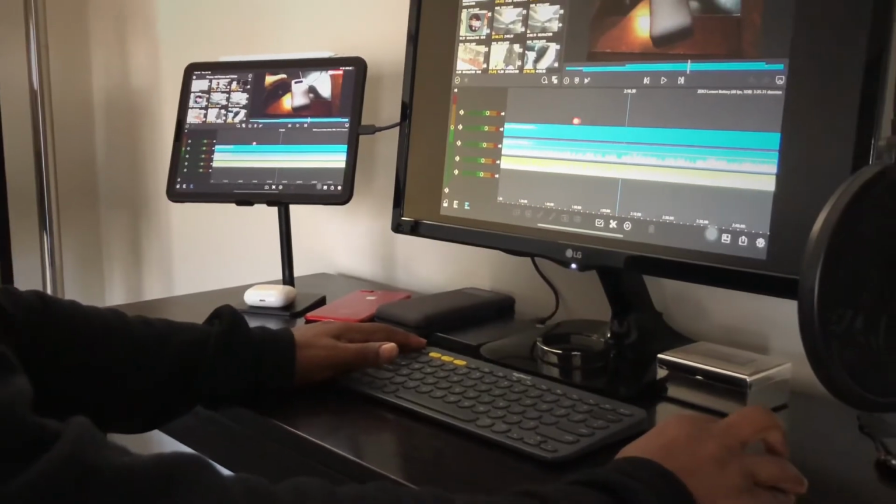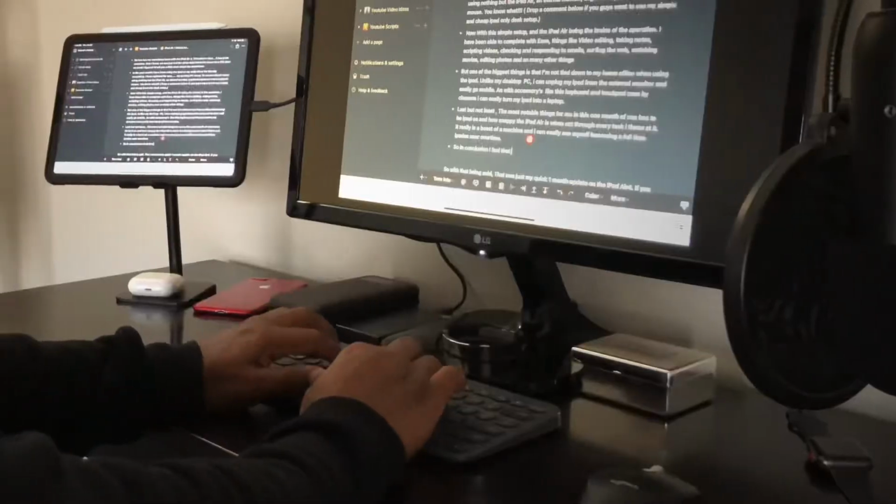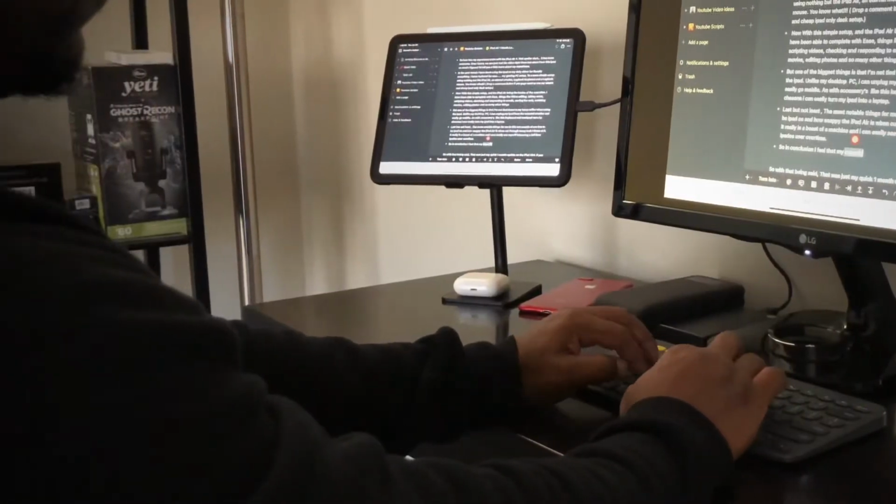Now, with this simple setup and the iPad Air 4 being the brains of the operation, I have been able to complete all of my tasks with ease, from things like responding to emails, watching movies, video editing, script writing, photo editing. I mean, surfing the web, the list can go on and on. But with the iPad Air 4, I have been able to complete all of those things with ease, and it just amazes me how fast and snappy this thing is.